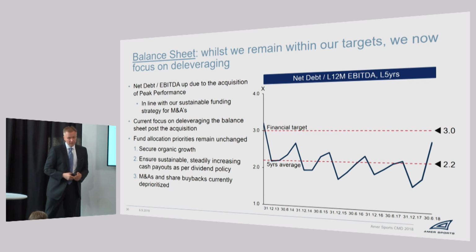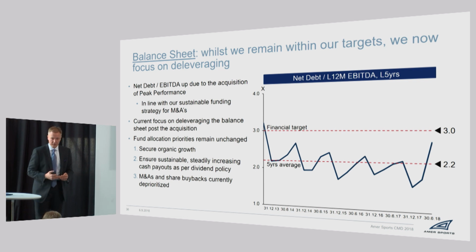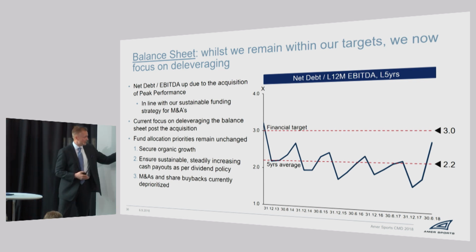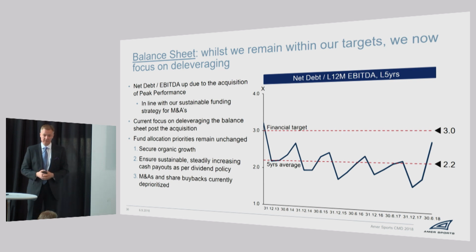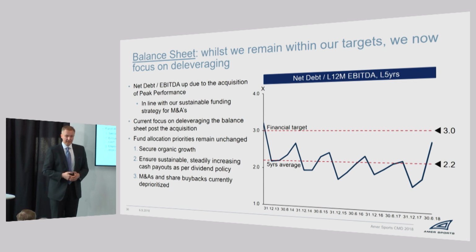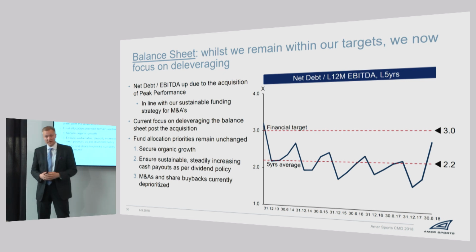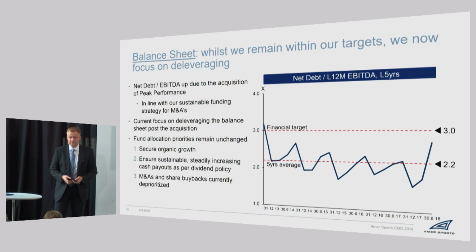Fund allocation priorities will remain largely unchanged, so we continue prioritizing organic growth. We continue prioritizing a sustainable, steadily increasing dividend, as we have now done during the past 8 years. At the moment, we are deprioritizing M&A and share buybacks until we have created sufficient headroom to the maximum targets, like we have done also after previous acquisitions.